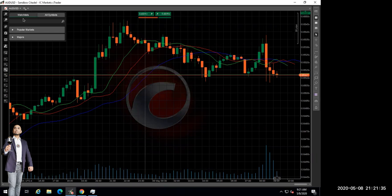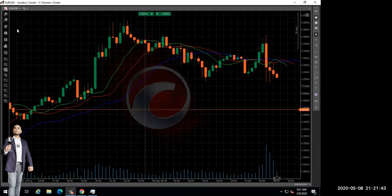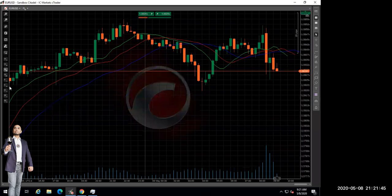Let's go to another major, Euro USD. This is in fact the prime major. It has the highest value per pip. But you mentioned that you have to watch it trending long. What does that mean? Trending long, trending short. What does the line look like?